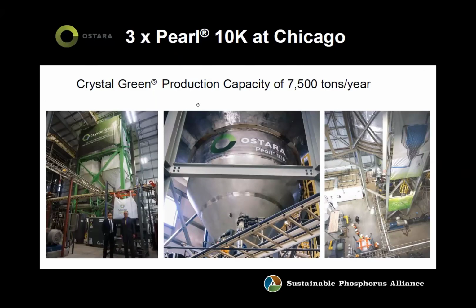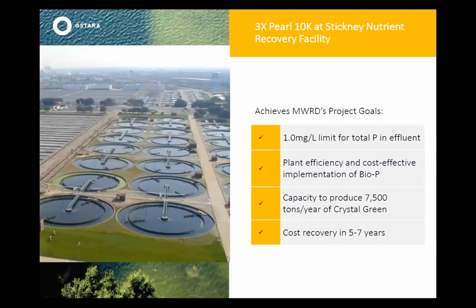So it's 3 Pearl 10Ks. We do make reactors of different sizes for different scale: Pearl 500, Pearl 2K, and Pearl 10K currently as standard products. And they've got the capacity on site to produce 7,500 tons per year. From their standpoint, this was all part of a larger objective that is starting to push into the upper Midwest, discharging into the Mississippi River, to address the Gulf of Mexico hypoxic zones.